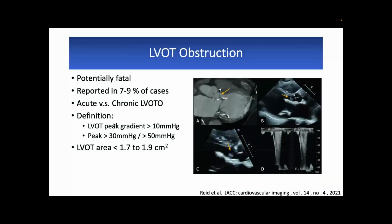So LVOT obstruction is an important complication of TMVR. It's potentially fatal if it happens acutely. If you look at the picture here on the right side, this is a patient post-TMVR implantation, not here, but I found this online. And you can see that the anterior mitral valve leaflet is really protruding into the LVOT. This patient had significant LVOT obstruction. You can see that also in the transthoracic picture here, and you can see the tracings over here.